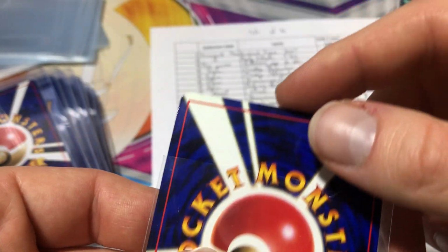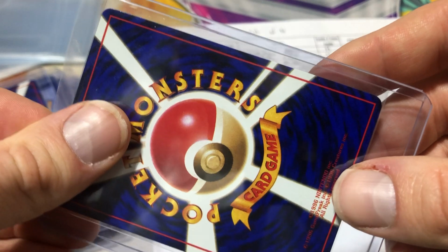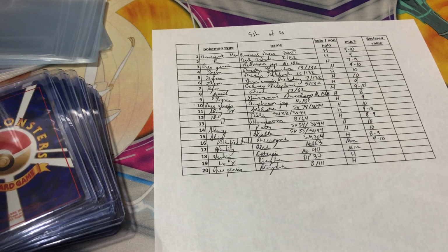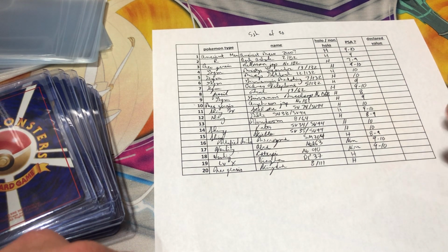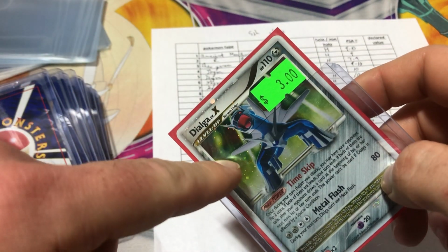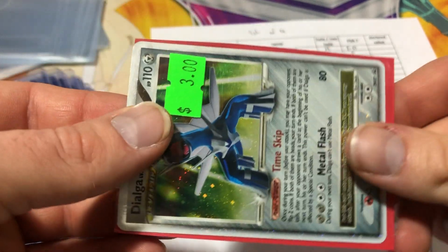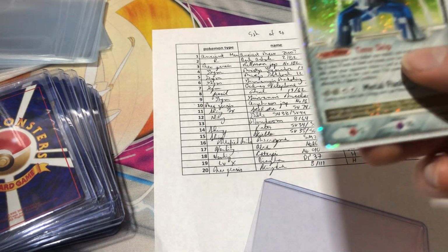I'm just going to guess 9 to 10 for this one as well. This one looks a little bit better in terms of centering, but we're just going to say 9 to 10, since it's pretty much the exact same as the other one in terms of condition. They really should both be 10s, but we'll see. I got a Dialga X. He is in a little bit of a different sleeve, so we're going to pull that sleeve to the side.